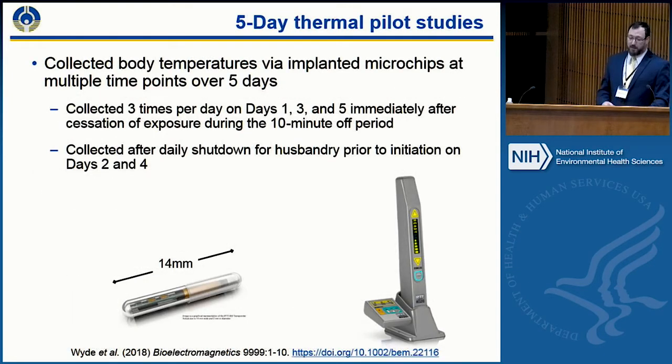So we collected body temperatures through implanted microchips, which you can see here at the bottom of the slide. This is obviously not to scale because this is huge, but the size of these are about 14 millimeters in length, about 2 millimeters in width. These were implanted subcutaneously into the animals. And with this wand or this transponder on the right, the staff was able to go in as soon as the system was shut down to measure temperature as quickly as possible.